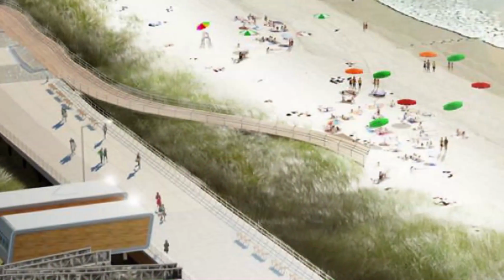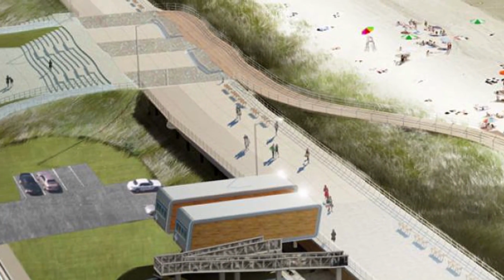When disaster strikes, communities come together to rebuild. That is exactly what we see on the Rockaway Boardwalk, which is currently undergoing construction following Hurricane Sandy. The boardwalk was rebuilt this past winter and fall.